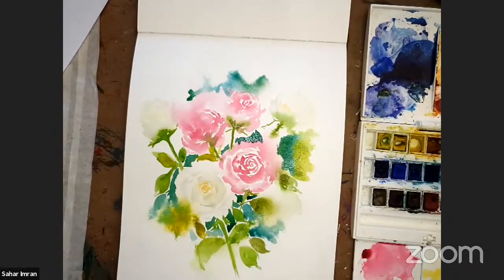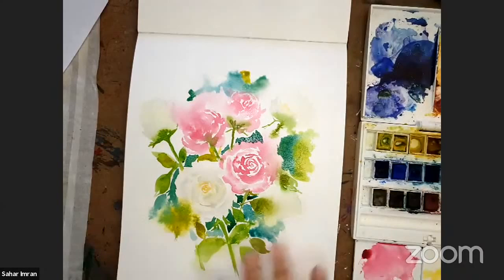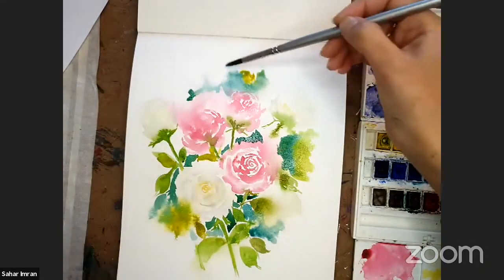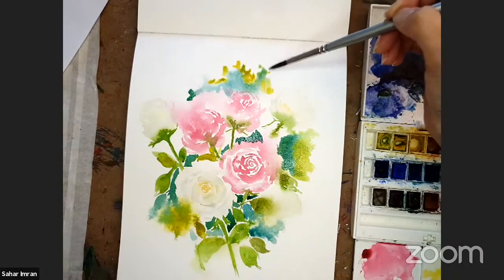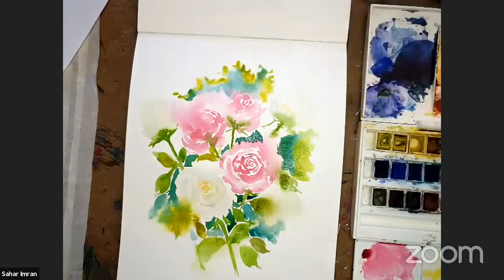And then I feel like putting in a bit of yellow or gamboge here because it's quite yellow on this side and it wasn't, so I'm just adding a little bit of yellow or gamboge, whichever color you would like to use. Just dab the brush on that wet paint and let it do its thing.